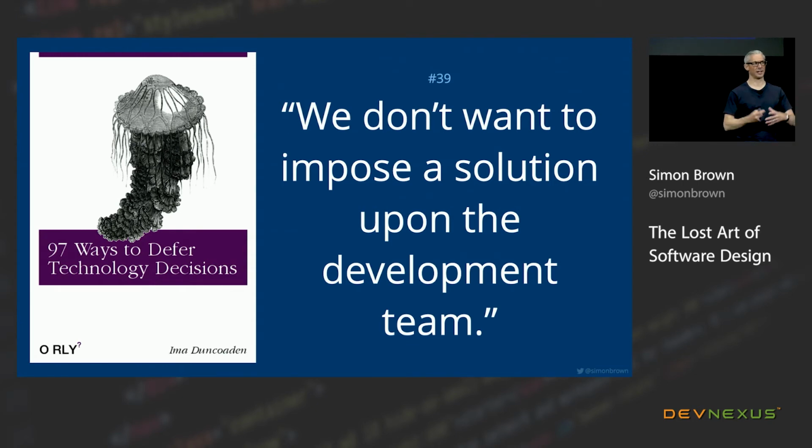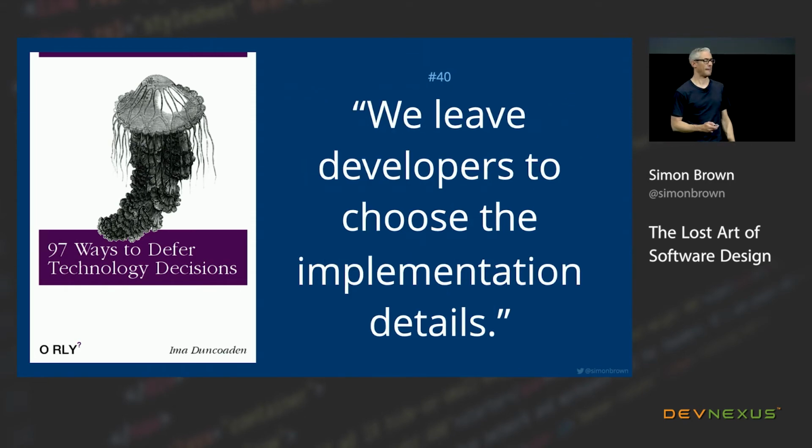Remember I spoke about technical leadership. We're creating a starting point and a direction. That starting point should really have tech choices in. If you're a Java shop, then you probably want something Java focused. Ditto for Ruby, .NET, etc. So maybe imposing some sort of solution on the team is actually not a bad thing. Maybe you have a company-wide strategy that says we're going to use AWS for everything. So maybe constraining the teams on what they can and can't do is a good thing. We leave developers to choose implementation details.